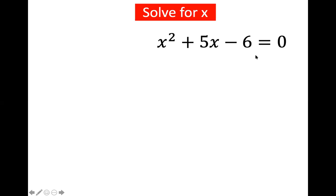Now, I do need to point out one thing to start with. Notice that this says x squared plus 5x minus 6 equals 0. In order for this trick to work, the equation must always, always, always equal 0. If it doesn't equal 0, you can't use this trick. However, sometimes the equation will not equal 0. Check it out. It says x squared plus 5x minus 6 equals 2.